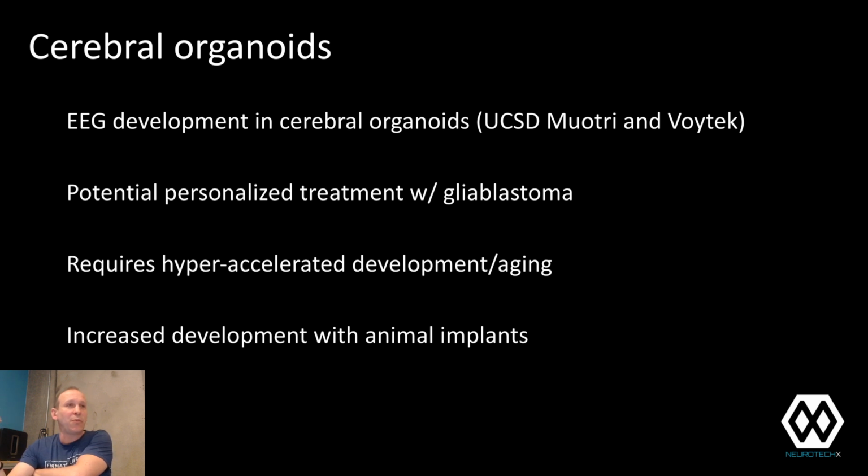To get them past a certain age, though, they lack vascularization. So what you can do to get them to grow to a later stage is to implant them into an animal. Not into the animal's brain, but just into some part of the animal, to allow the animal's vasculature to take over. That's something that's going on at UCSF and the stem cell group at Parnassus. And the organoids have great applications in personalized medicine, glioblastoma. If you wanted to see how your particular tumor would respond, you would want to grow this faster.